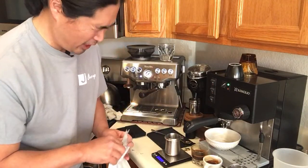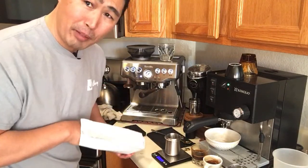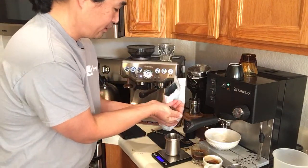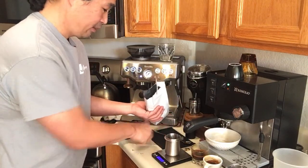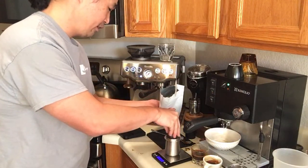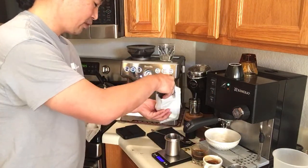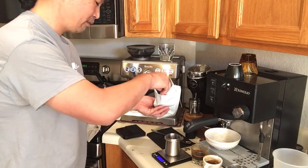So again, if you can get a big bag of coffee beans, because you are going to waste a lot of beans in the beginning if you're starting to experiment. So this is why I started roasting my own beans, because I did waste a lot of beans in the beginning. I'm going to be dosing out 17, maybe 17.8 grams or so, so I can get 17.5.